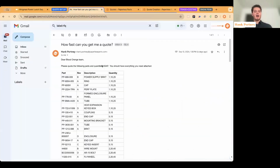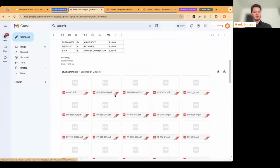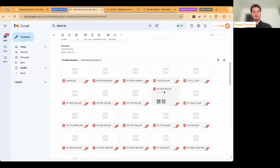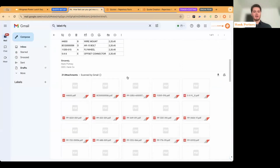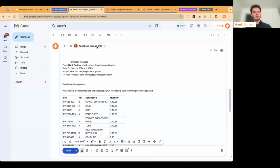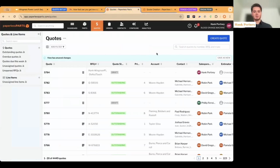Here you can see I have in my inbox an RFQ I received from a customer, in this case it's myself, with a table full of parts in that email, as well as a set of attachments, a whole bunch of part files. Immediately already a lot to do here. Let's try to get started. The first thing that I'll do is I'll forward this email into Paperless Parts with our email forwarding functionality, pressing the send button. And once the message is sent, moving over to our quote dashboard, where we can see that this email may have come in.